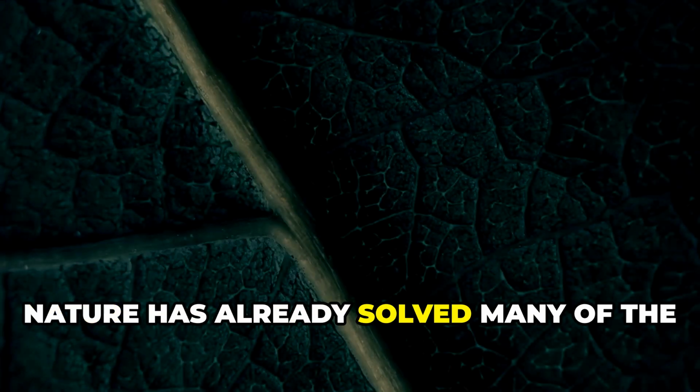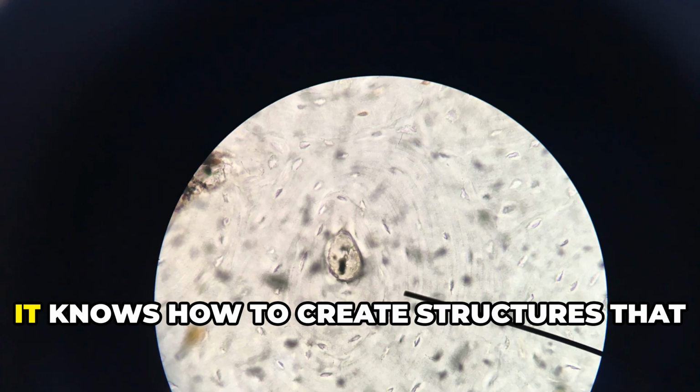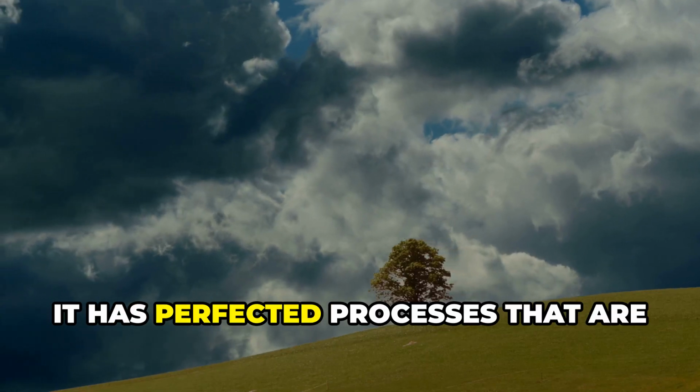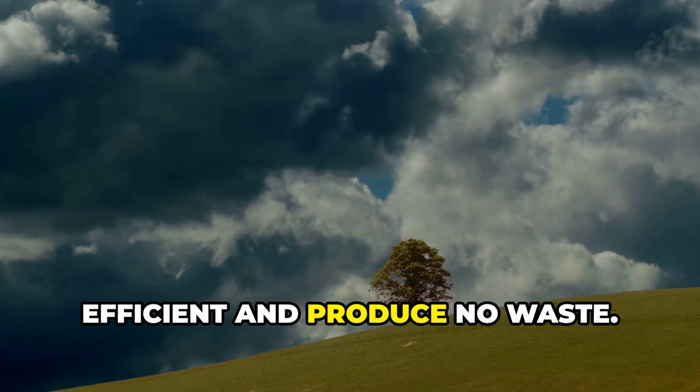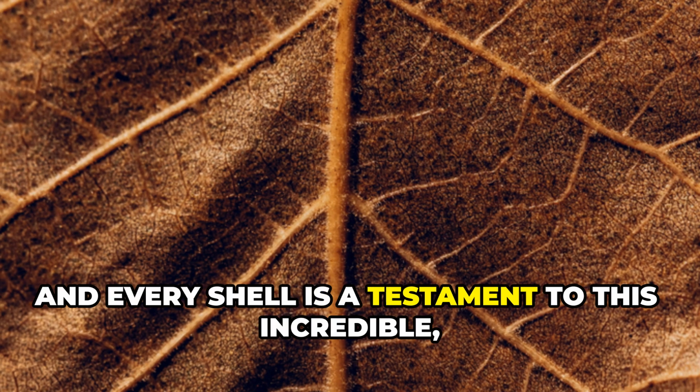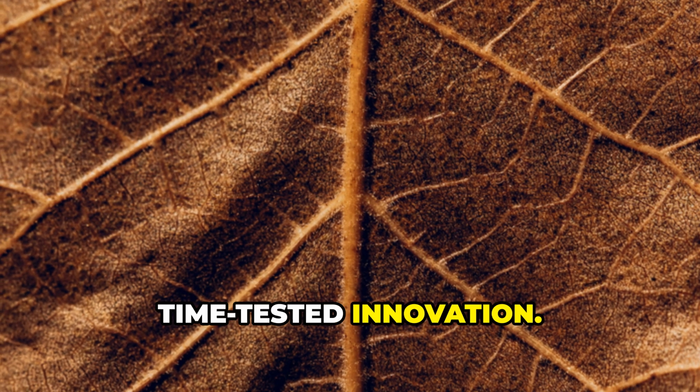Nature has already solved many of the challenges we face today. It knows how to create structures that are strong, yet lightweight. It has perfected processes that are efficient and produce no waste. Every leaf, every feather, and every shell is a testament to this incredible, time-tested innovation.